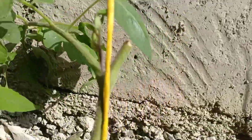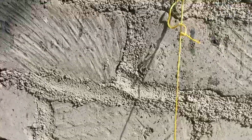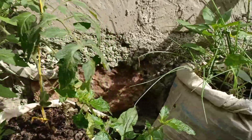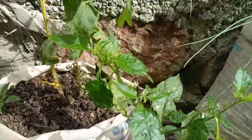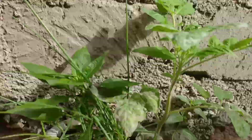You can see what pruning is here, where they reduce the stock so that they can produce more. But it has also been supported on the wall so that it's not too heavy when it fruits. Then we have another vegetable here. It is called the African nightshade. This is managu. Then we also have a tomato here.